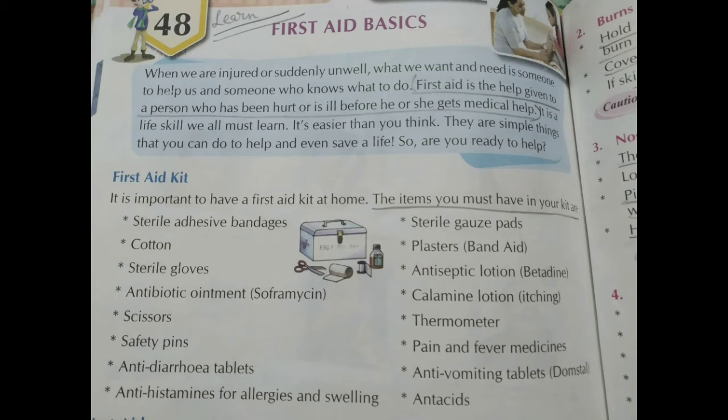What is a first aid? First aid is the help given to a person who has been hurt or is ill before he or she gets medical help. It is a life skill we all must learn. It's easier than you think. They are simple things that you can do to help and even save a life. So, are you ready to help?